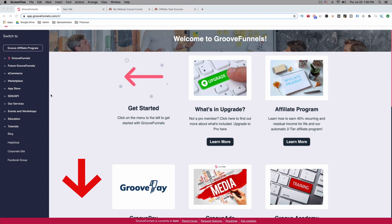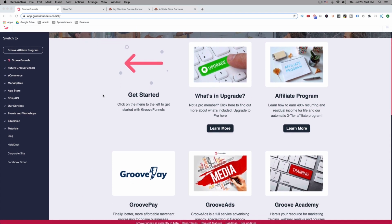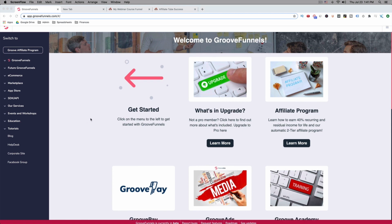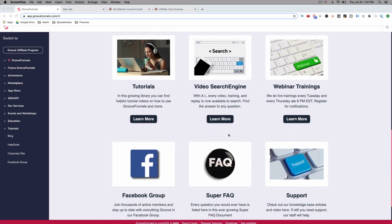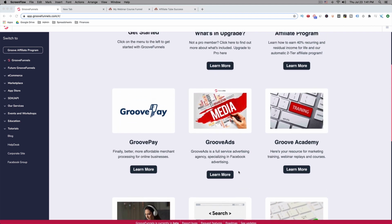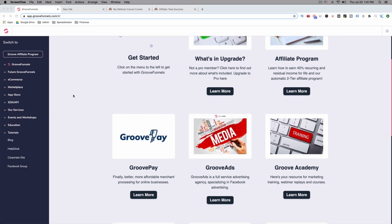All right, so let me just walk you through. I've already upgraded myself, so mine's going to have all the functionalities and I have access to everything. Once you log in, this is what you're going to see. As you can see here, there are different sections. They've got tutorials, a video search engine, webinar trainings, a Facebook group, support, and a frequently asked questions section as well. They also have what they call Groove Ads. So let me run this down for you on the menu on the left here.